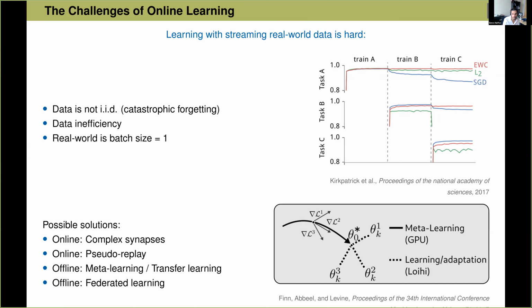So that would be meta-learning, or in this case, this is a picture for MAML, model agnostic meta-learning, where you can find a set of parameters from which you need just a few steps of updates in order to reach a good accuracy on the new task. And of course, federated learning, where multiple devices learn and transfer their parameters, would be another approach. So what I'll be talking about, I'll be focusing here on the meta-learning and the transfer learning part.